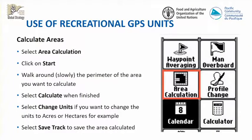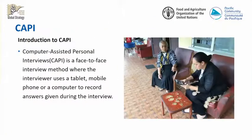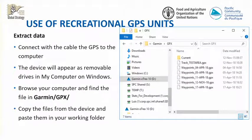You will see that in your paper questionnaire, they are asking you to enter the area in square meters. So we will select square meters in the menu when we want to calculate the area. This is something we're going to do later. To extract data, I will go through this slide later when we are going to extract data.